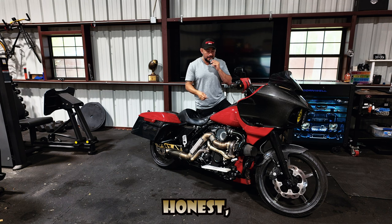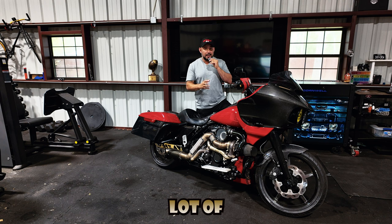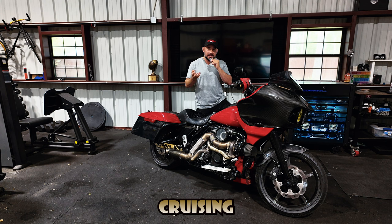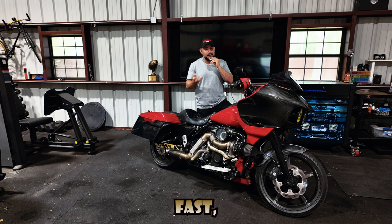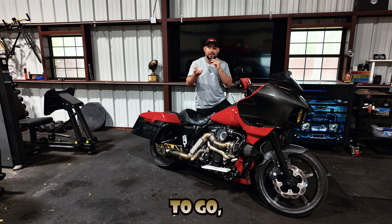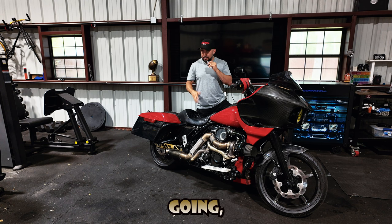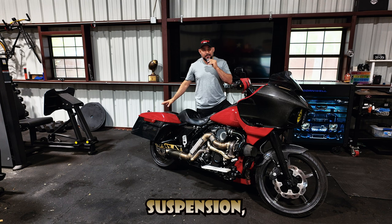Because let's be honest, once you have a lot of horsepower and a lot of torque, now you're in a hybrid spot. You can go cruising or you can go really fast, right? So depending on where I'm going, for example, when I go to Sturgis, Arizona, Florida, Miami, or wherever, I soften up my suspension, right?